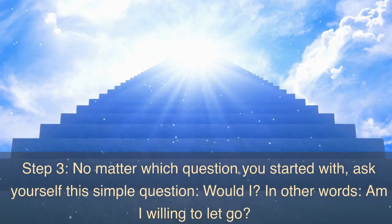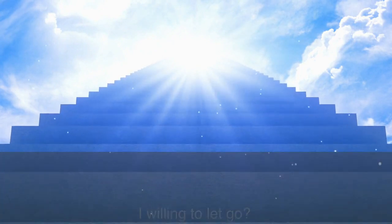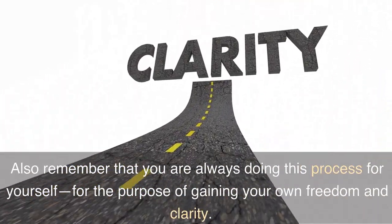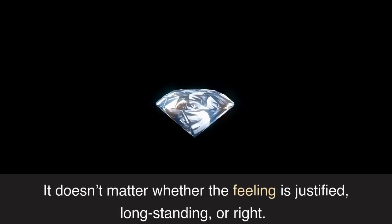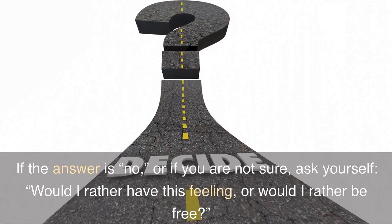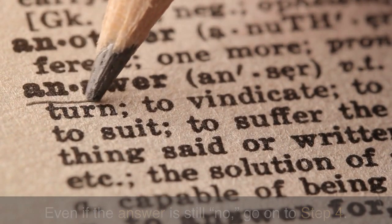Step 3, no matter which question you started with, ask yourself this simple question: would I? In other words, am I willing to let go? Again, stay away from debate as best you can. Also remember that you are always doing this process for yourself, for the purpose of gaining your own freedom and clarity. It doesn't matter whether the feeling is justified, long-standing, or right. If the answer is no, or if you are not sure, ask yourself, would I rather have this feeling, or would I rather be free? Even if the answer is still no, go on to step 4.